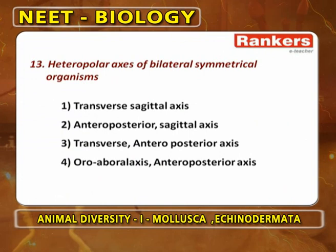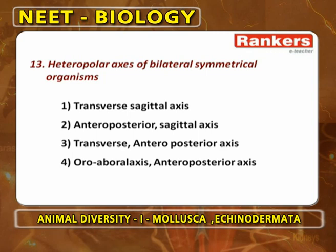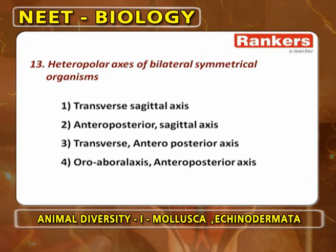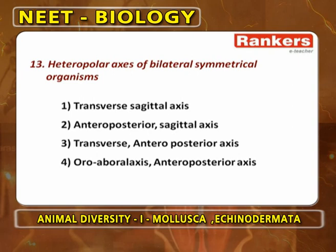Heteropolar axis of bilaterally symmetrical organisms. Now, as we observe the symmetry, what is the advanced symmetry? That we call bilateral symmetry. Here regarding this question, what are the heteropolar axes in bilaterally symmetrical organisms? As we observe the bilateral symmetry, three axes are present. One is anteroposterior, the second one is sagittal, and the third one we call the transverse axis.